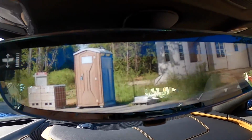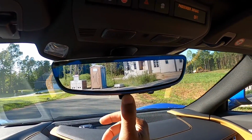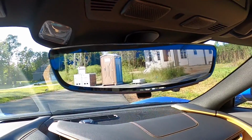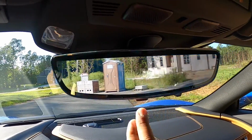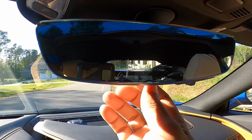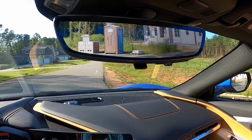So that's what that's for. And to come out of it, if you just want to go back to the traditional one, you flip back and you have just a traditional mirror. I find with this Corvette's blind spot, when you're driving and you can't tell, it's easier just to have it flipped into the camera position. See exactly what's behind you.